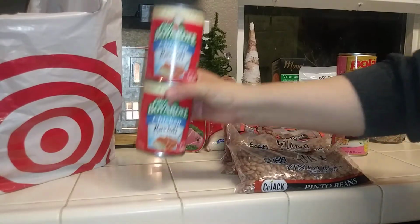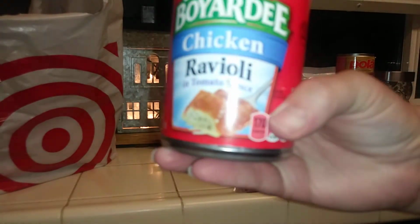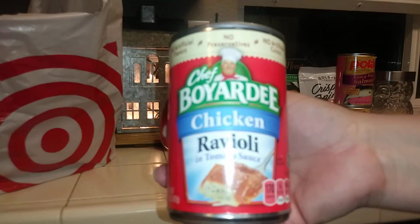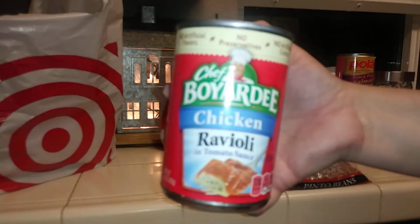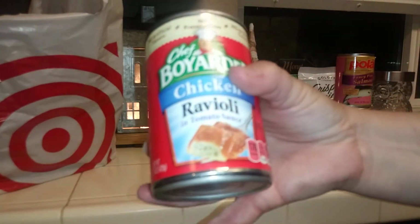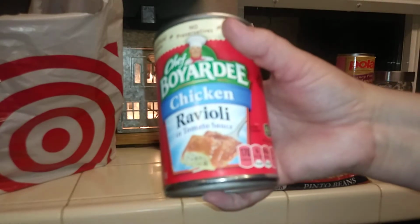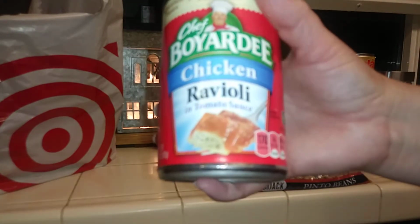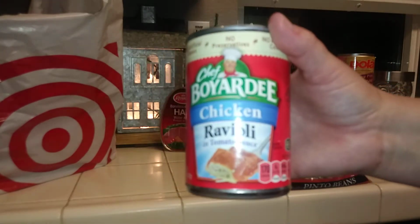And they had these. This is for my stockpile for my dad. They're chicken raviolis in tomato sauce. And you literally pop the top and you can eat them as is or warm them up. But, you know, in the case of an emergency, I thought it'd be really good to have these. And I'm not a fan of these, to be quite honest. Growing up, I never liked them. We never really ate them. And when I would go to friends' houses, I thought they were disgusting.